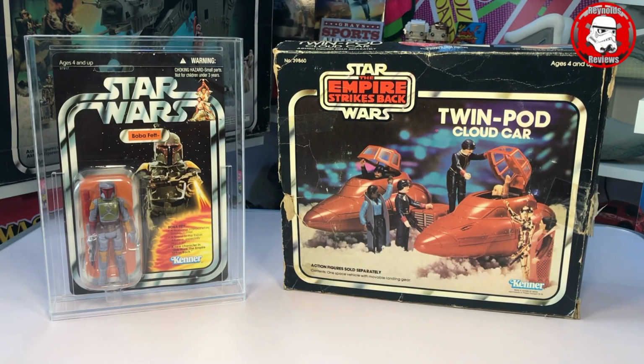And there we go, everyone. So as you can see, my rocket firing Boba Fett is now nicely protected in a GW acrylic case, and I think you'll agree it looks unbelievable. I'm so excited to get that on the shelf and into my display. I think that looks amazing. I'm so pleased to finally have a rocket firing Boba Fett in my collection of any kind. It is something I never ever thought I would actually have.